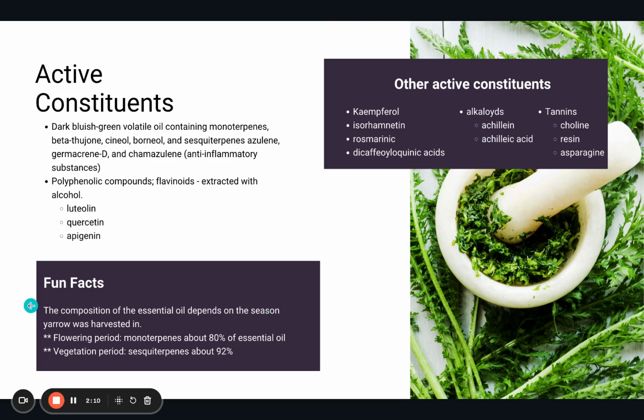And fun fact, the composition of the essential oil depends on the season yarrow is harvested in. So if it's harvested during the flowering period, the monoterpenes are about 80% of the essential oil. And if it's during the vegetation period, sesquiterpenes are about 92%.